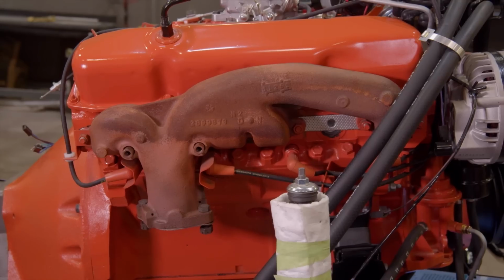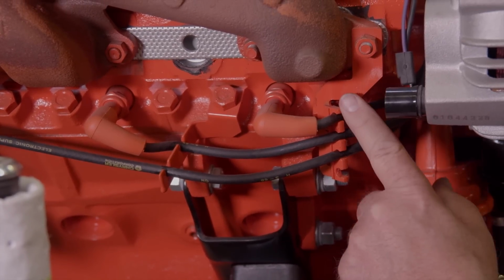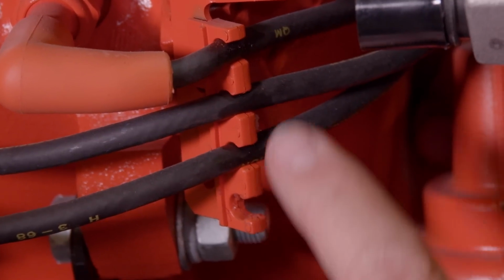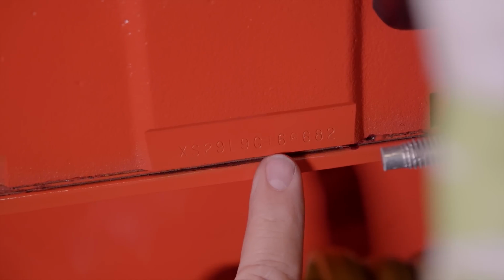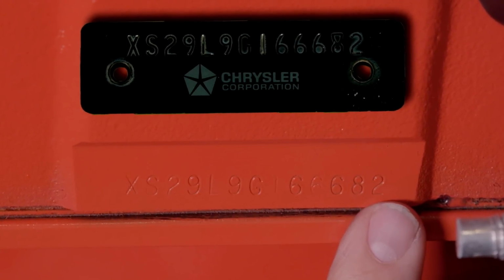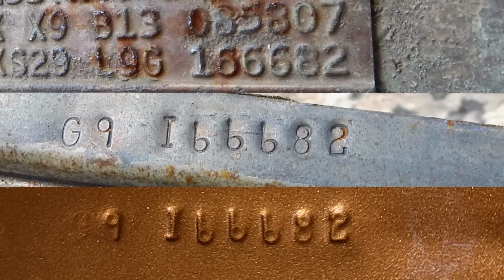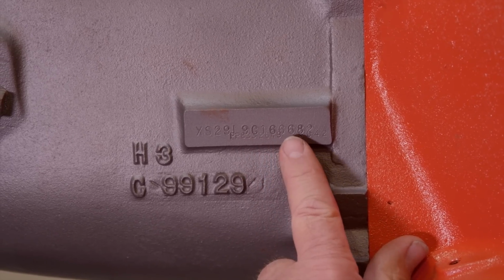Right-hand exhaust manifold, just like the left-hand, it is factory. It has the original casting date, Pentastar, and date code. Again, very important detail here, the original spark plug wire separator brackets. The biggest part of this whole thing is the vehicle identification number. It's located on the right-hand side of the block down near the rail of the pan. In this case, that number matches the dash vehicle identification number, the hidden VIN on the core support, trunk lip, and the data plate. Same thing on the transmission. It matches the trunk lip hidden numbers, core support numbers, dash VIN, and data plate.